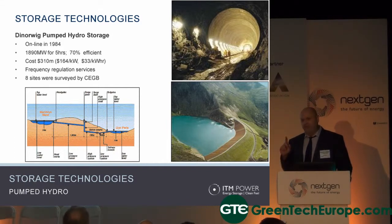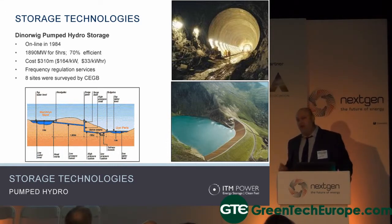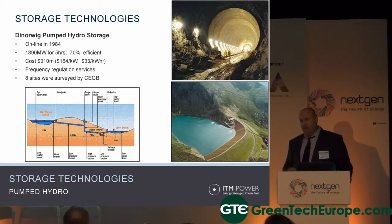And you'll note there's a different price target for the power rating and the energy rating, which is absolutely right. The important thing about pump storage is it separates power from energy. So the power rating is the turbine, and the length of time you can deliver that power, i.e. the energy rating, is the size of the lakes. And that's the case with hydrogen, and it's the case with flow cells. And it's that separation of power from energy that you need with renewable power to get the cost structure that's required.